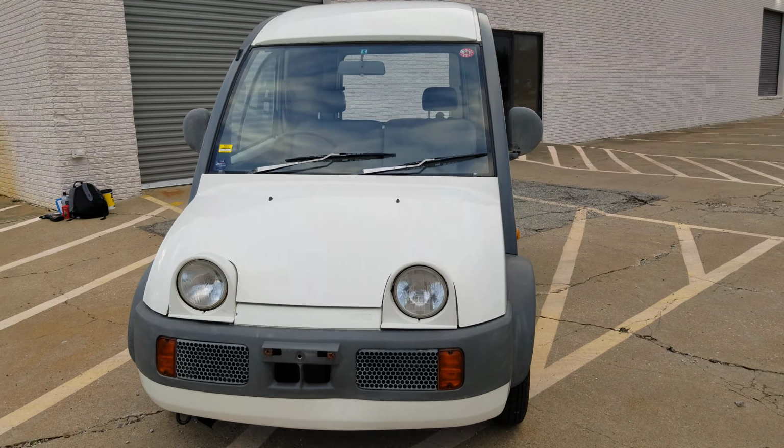It's currently running right now. Timing belt was just done recently. Oil just changed. Runs and drives great. It's a really cool car to have for just the collection, if you're trying to collect all four Pike cars, or if you want a cool car just for your personal collection.